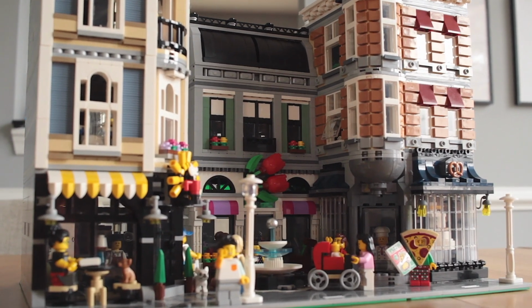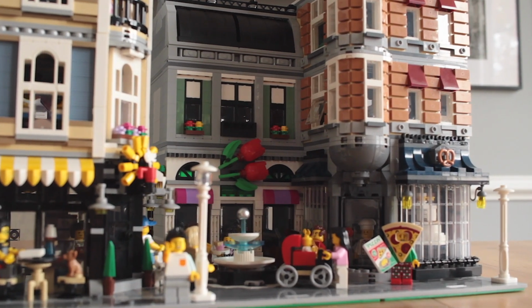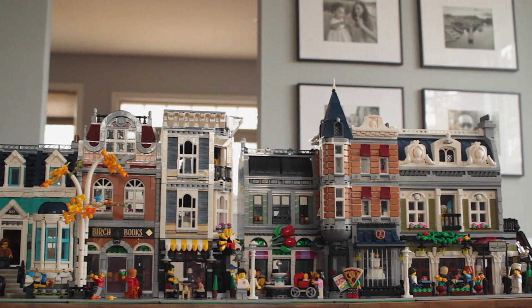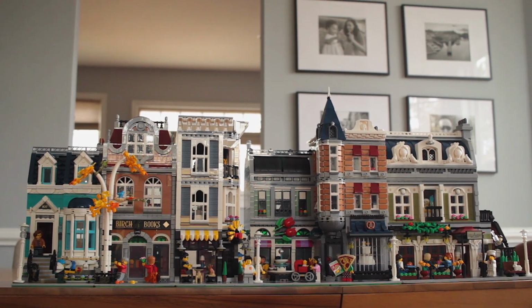The next one is Assembly Square, and as you know, it's been out for a while, and for those of you that might be on the fence, I kind of was on the fence with the Assembly Square initially, but when I saw it in person, that really got me to want to go get it, which I did. Now, having built it and actually placed it along with a couple of the other modulars, this is probably one of my favorite, if not my favorite modular.